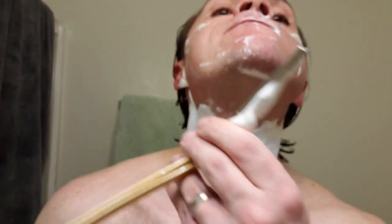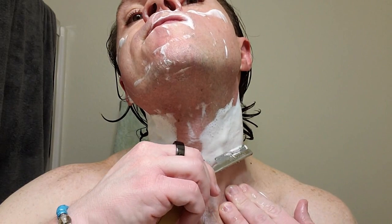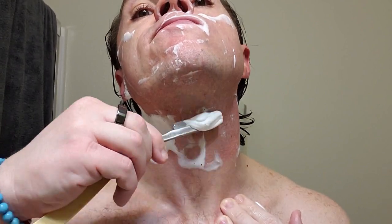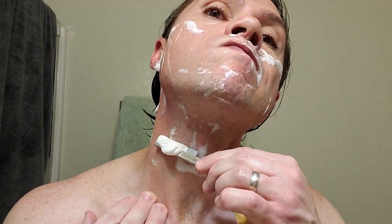Fifth use and the blade is still going strong. See that? Left hand. Alright. So, slickness, protection. This is like sour cream or Greek yogurt-y type consistency, and it's what I like. Ooh, man, that's beautiful. Really, really nice. Right, let me rinse this off and we'll go to pass number two.